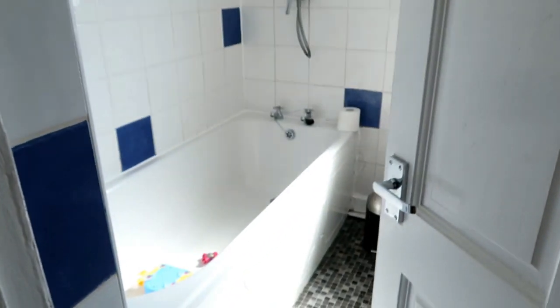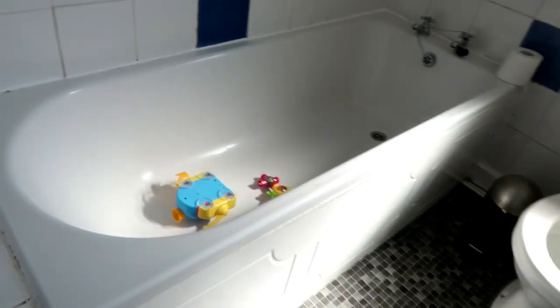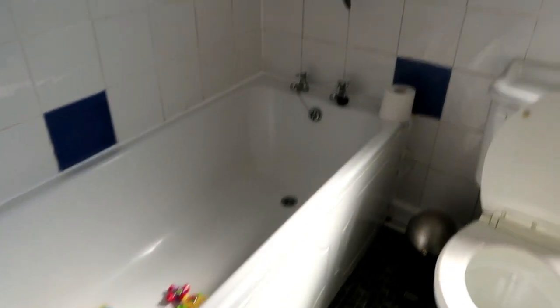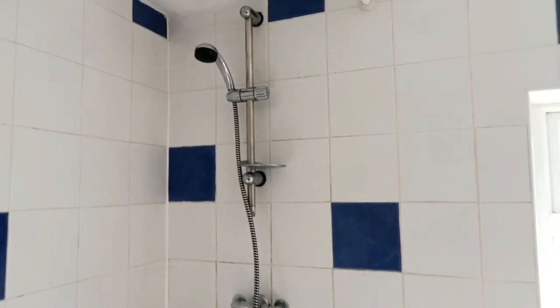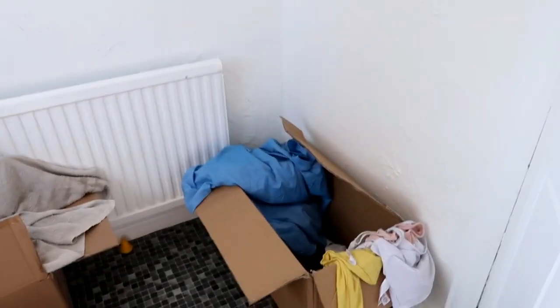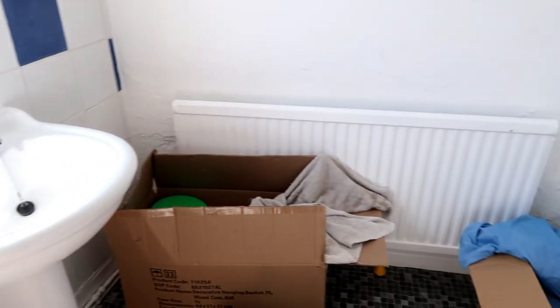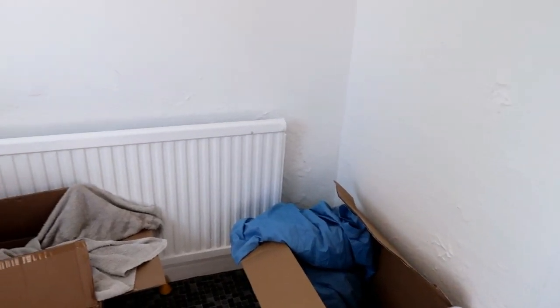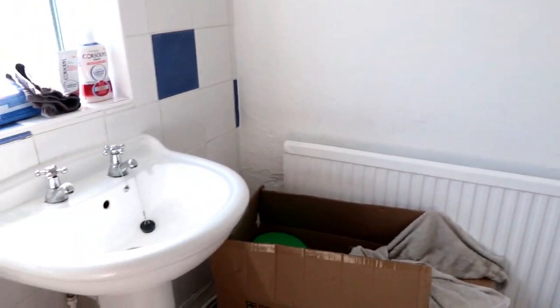Yeah, and this is the bathroom. So we've got a much smaller bath than we did in the other place. We've not got a separate shower like we did in the other place. It's just a shower over the bath. And then you've got your toilet and your sink. And currently we've got boxes in here. So we've got a space here. We're gonna get like a cabinet here so we can keep all our toiletries in and stuff. Yeah, that's just our bathroom for now.